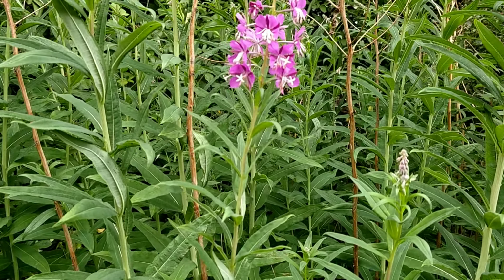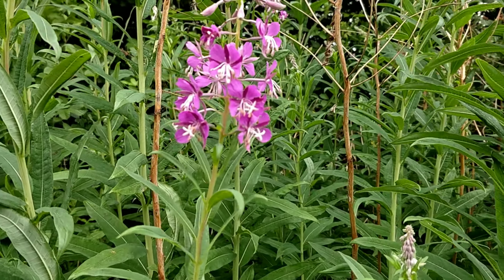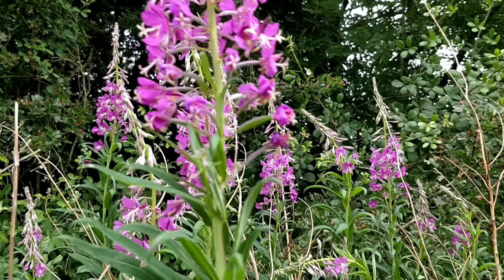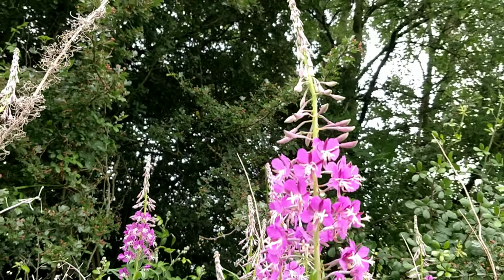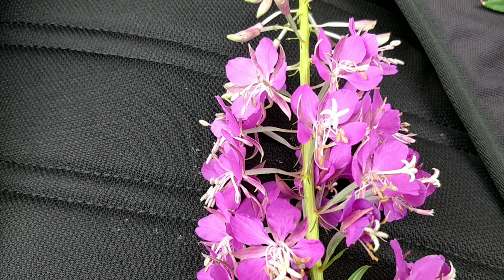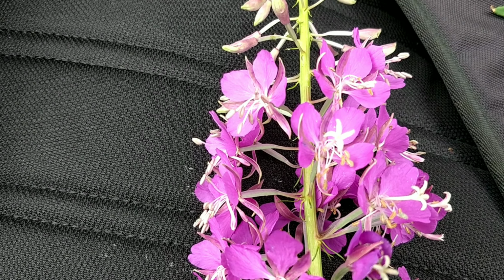The flowers are also edible. They don't really have much flavour, but they add nice colour to dishes. They bloom progressively from the bottom of the flower head to the top. The flowers are usually around 3 or 4 centimetres wide, and they have 4 pink or purple petals.